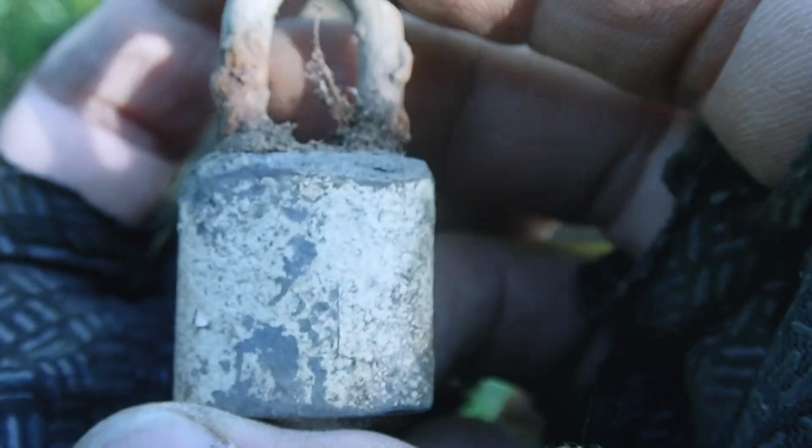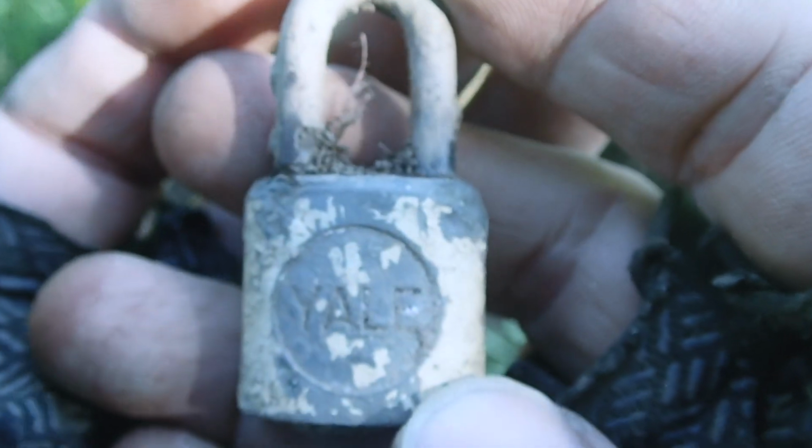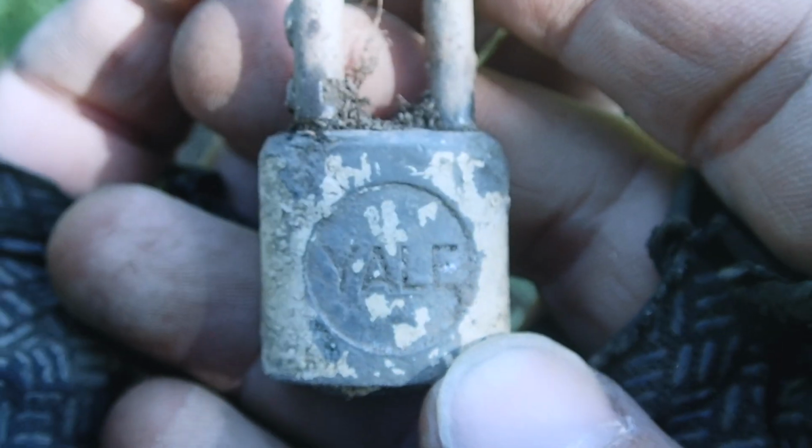But that's cool. I love finding padlocks. It always makes me wonder, what were they locking up, and now why is it in the ground? Being in Vermont, I say this about a lot of things. I have to wonder if they dropped it in the wintertime in a foot of snow, couldn't find it, and then come springtime it was already underground a bit. That's cool. Little Yale padlock. Let me know what you think they were locking up.